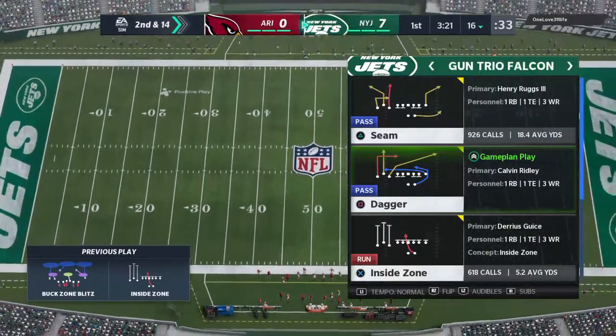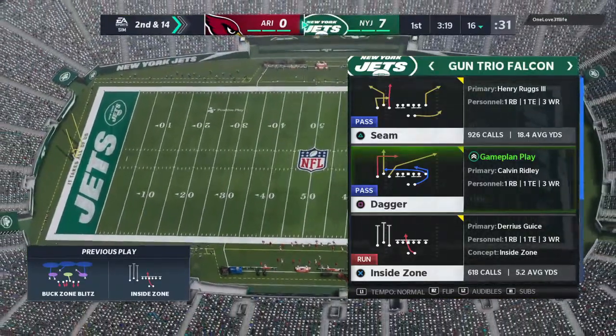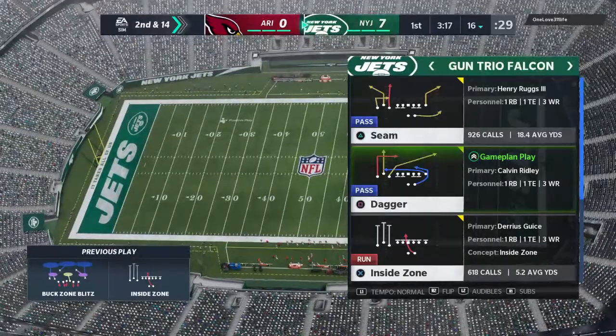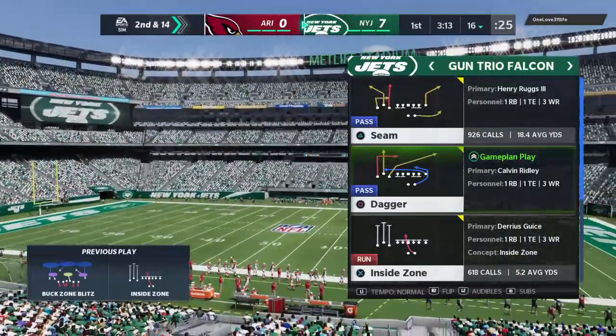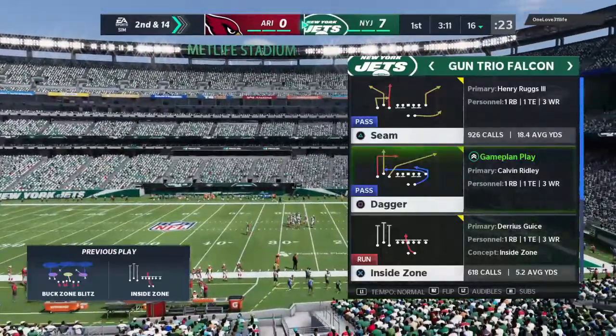On the tackle. Whenever we talk about the best strong safeties, one word constantly comes up, and that's instincts. Being able to diagnose run or pass and make the appropriate moves. He crashed down hard there. He was ready for that running play.